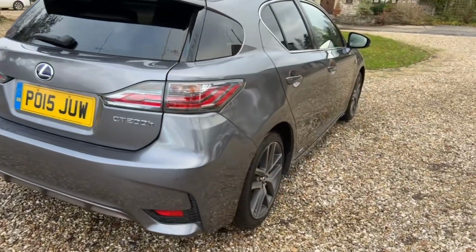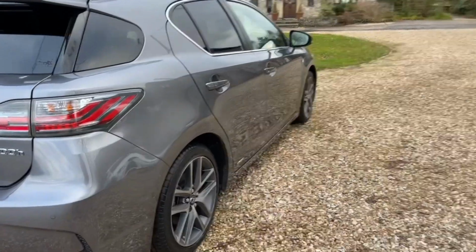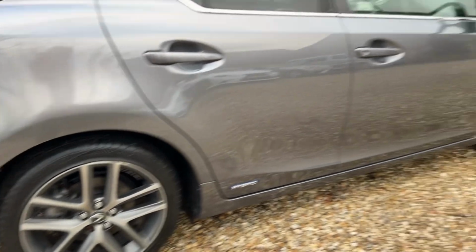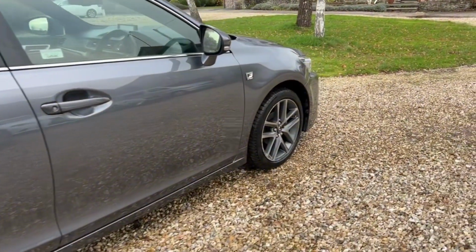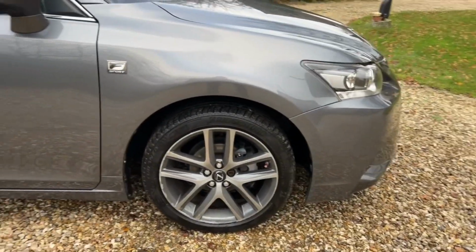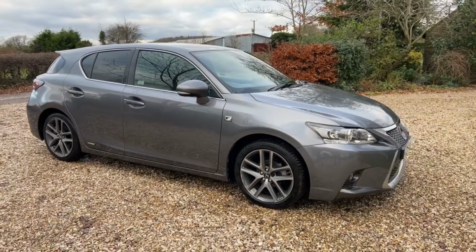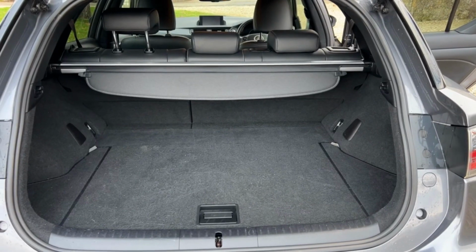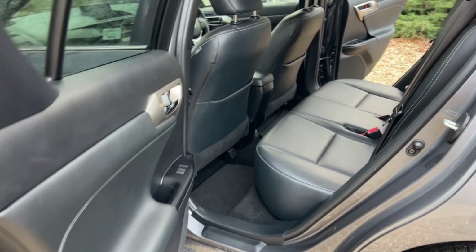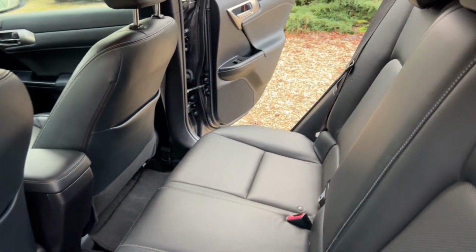Come around the back, all clean again. Offside again, beautifully smooth, and the panels are absolutely crisp. Externally, the car is now cracking us out. It's 8 years old, I guess, in fabulous condition. Coming to the boot area, good sized boot, as you'd expect of a Lexus, beautifully finished. Coming to the back of the car, full black leather interior, kept in absolutely beautiful condition.